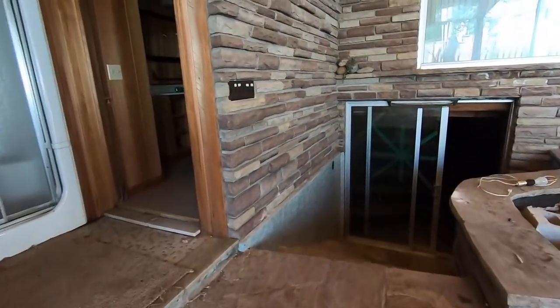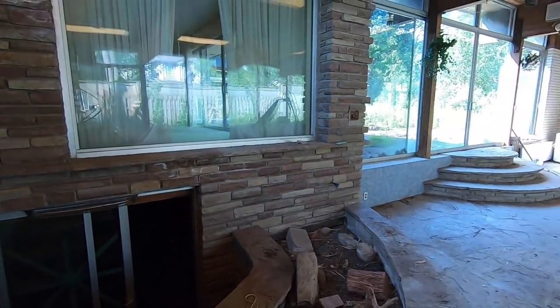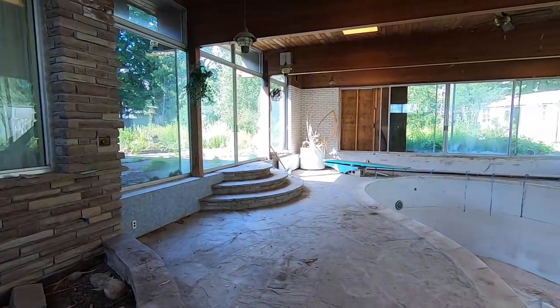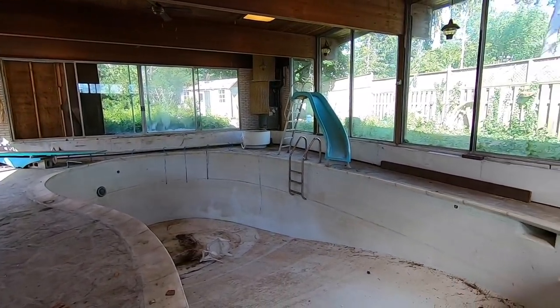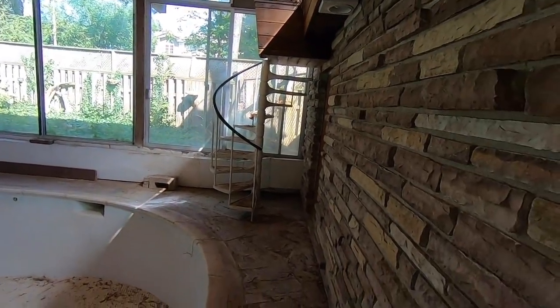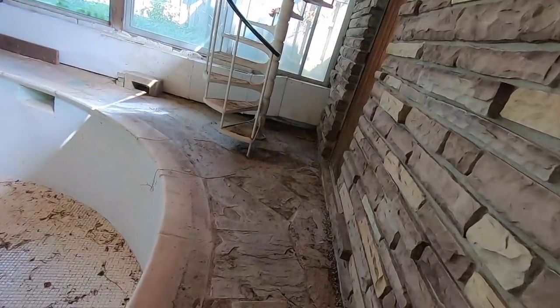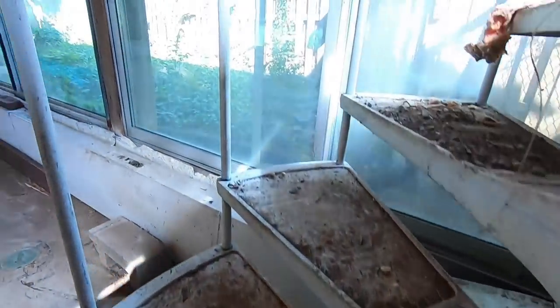Now, guys, I've been listening to your feedback, and some of you say I go too fast, I move too fast, I pan too quickly. I am gonna try my best today, guys, to slow the heck down, all right? Take it easy, slow down. But let's not waste any time and hurry up and get up this spiral staircase, guys.